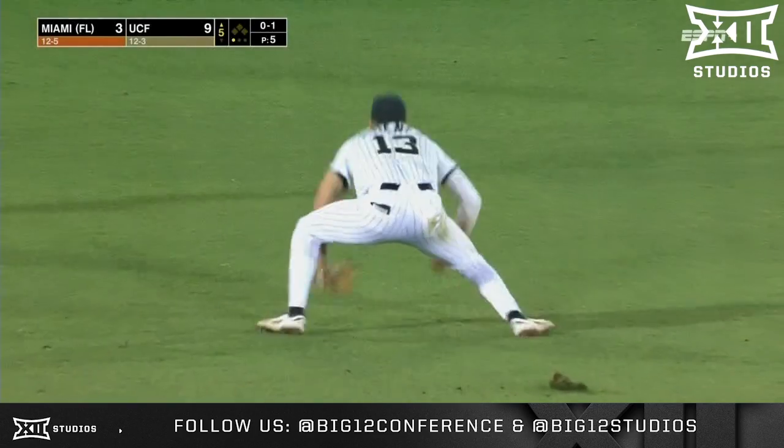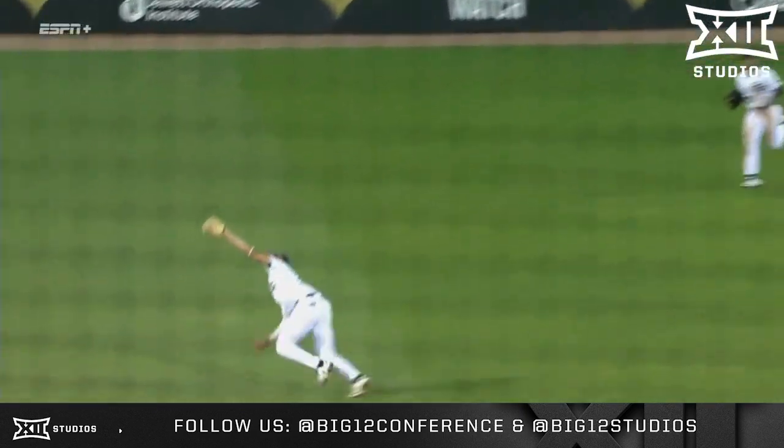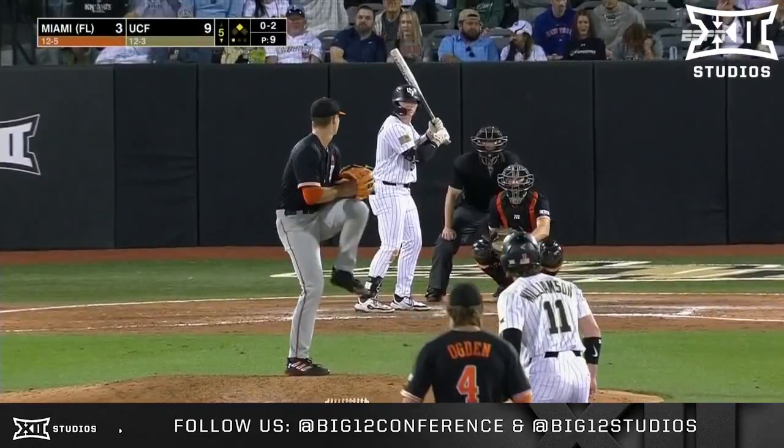Oh, what a play. What a play! Jimenez! Incredible from the shortstop, able to reach back and make the catch against his old team.